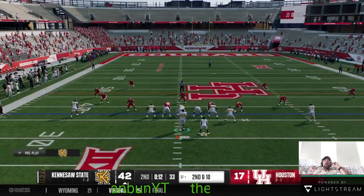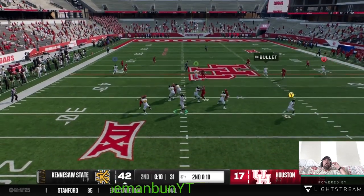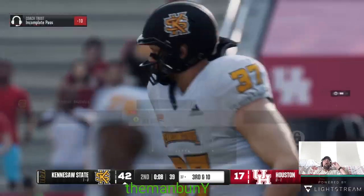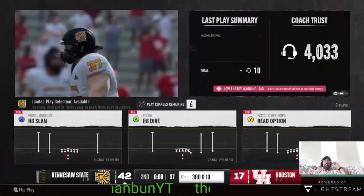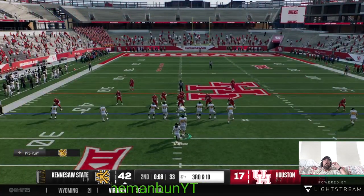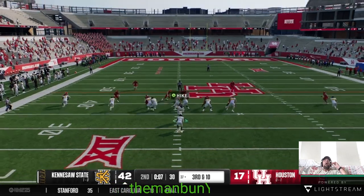Just a few seconds remaining here as they try to put something up before halftime. And back to the air on second down. The pass falls incomplete, and there are 8 seconds left. If they can convert here, that type of play can really give you a shot of momentum.